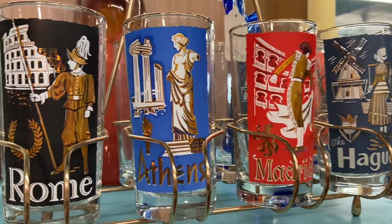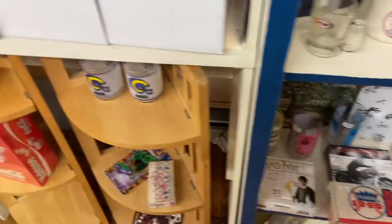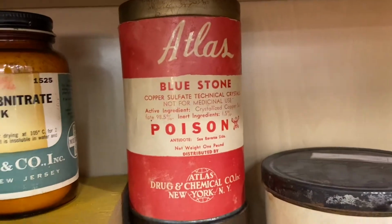I really liked this set. It's not my style, but I liked it and appreciated it. I'm going to take a sip of tea. Oh, yes, poison.